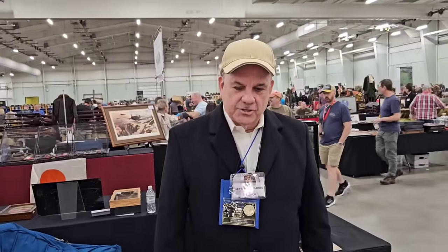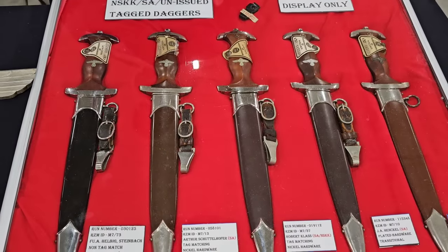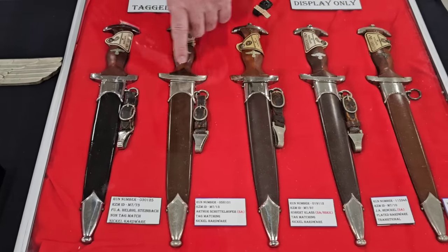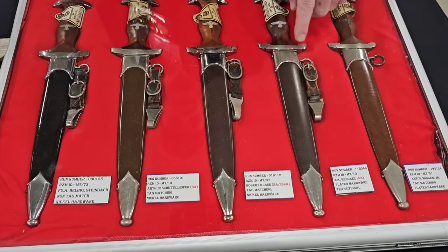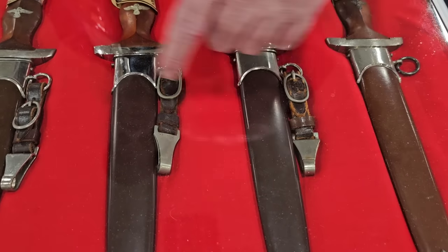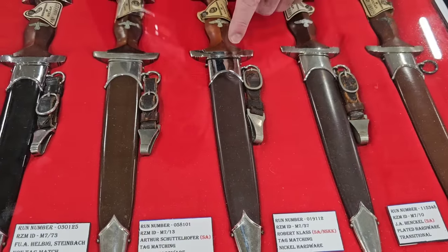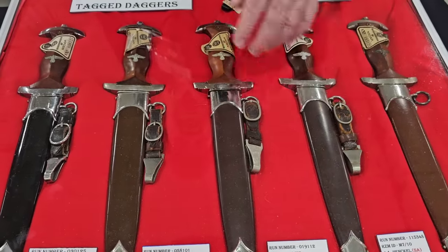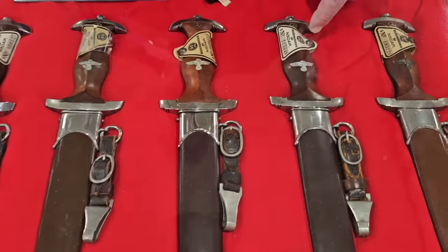Hello, collectors. So we want to talk today about some of my tag daggers. I've got two cases I brought with me. As you can see, these are NSKK, but also SA. Sometimes it would be a black scabbard and they would paint it brown because they needed an SA. We found several of these that have been repainted, which is interesting. And of course they have the unissued tags around the grip.